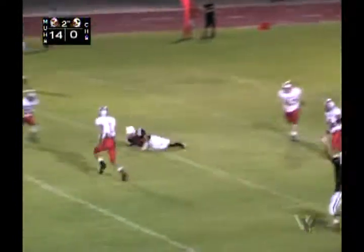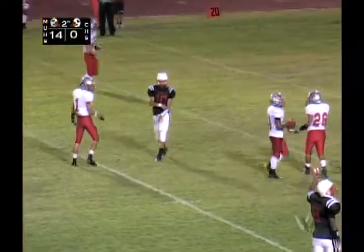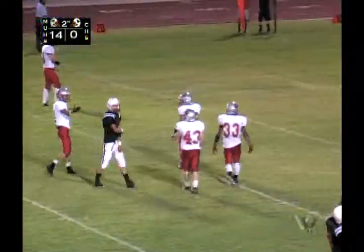Here's a snap and a pass over the middle and in and out of the hands of the intended receiver that time. It was Manny Diaz.